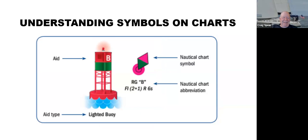Okay, so here we are, a little bit blown up. So what is a buoy? They're all aids to navigation. And this is a type, it's a lighted buoy. Notice that this is red over green. Don't say green over red, because it's not green over red. On this one, which is the preferred channel color? Red. The top color is the main channel.